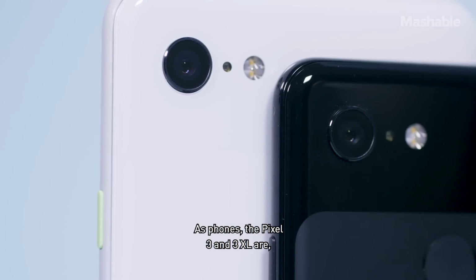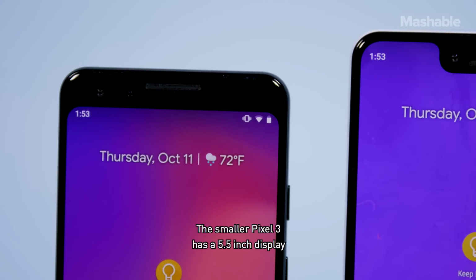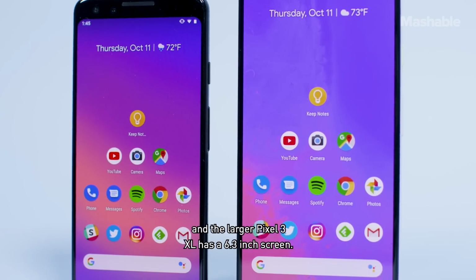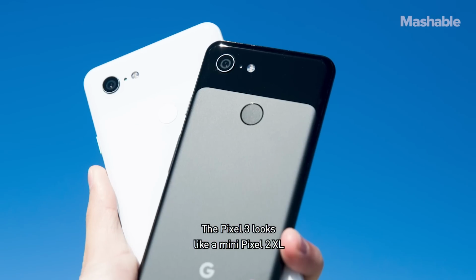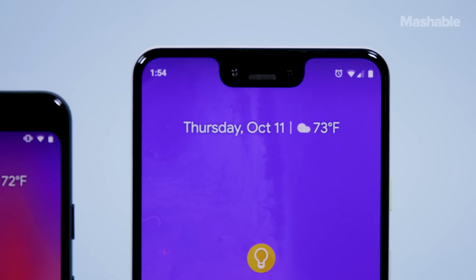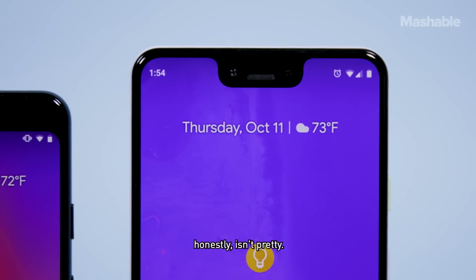As phones, the Pixel 3 and 3 XL are, well, they're Pixels. The smaller Pixel 3 has a 5.5-inch display, and the larger Pixel 3 XL has a 6.3-inch screen. Both displays are OLED and look fantastic. The Pixel 3 looks like a mini Pixel 2 XL with bezels on the top and bottom of the screen. The Pixel 3 XL has a rather deep notch that, honestly, isn't pretty.